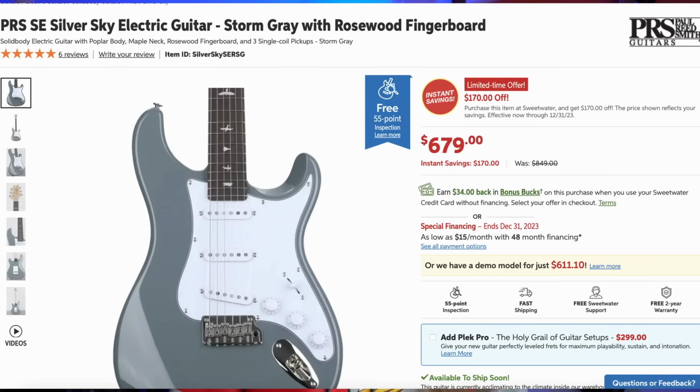Super high prices of guitars in Brazil. And I'll show you an example. I could show lots of examples, but I'm just going to show you one, and it will demonstrate just how big of a difference it is when we're talking about guitar prices. This is the PRS SE Silver Sky. It's PRS's more budget-friendly alternative to the USA-made Silver Sky. And it's not super cheap, but it's a doable amount of money. It's $679 US.